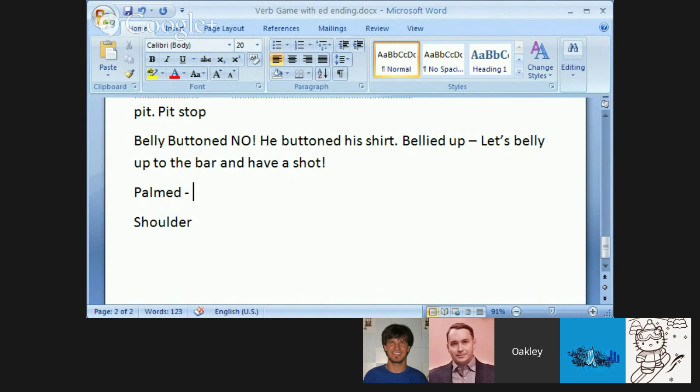No? Nobody knows this one? Oh, this is a good one to know. The magician palmed the coin. Okay, you guys know that action. You know when a magician moves his hand around and he's got a coin in his hand and suddenly the coin disappears. Guess what? He's palming the coin. He's moving the coin so that you can't see it.